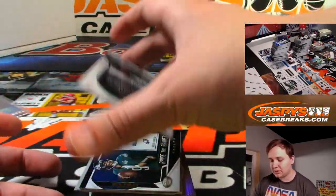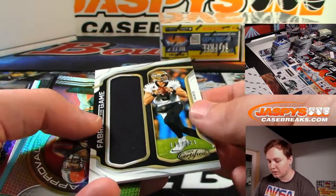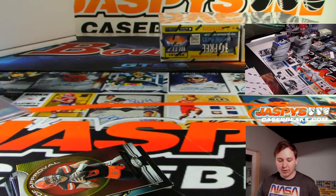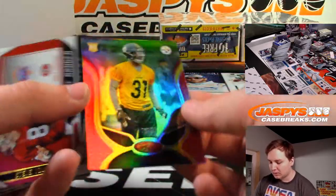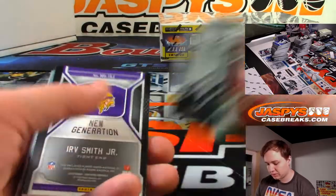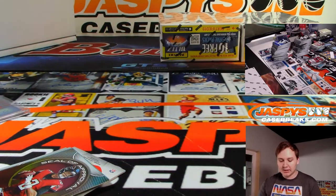There's Sam Darnold to 199. It's weird how some boxes have the numbered cards flip backwards. There's Drew Brees to 299. Saints, Mark. Fabric of the game. We got number to 99. There's Justin Lane. Irv Smith Jr. Relic to 299. New generation for Minnesota. Nick.